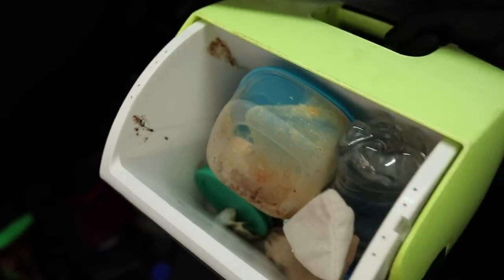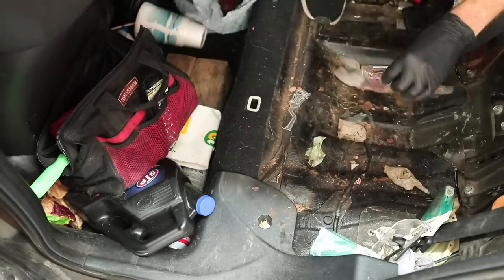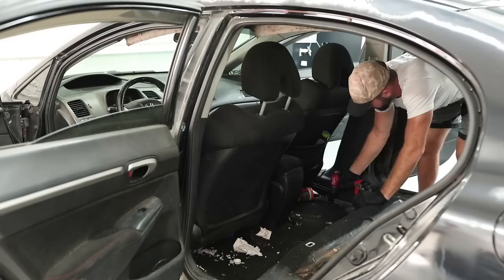That is always part of the fun game, but I did find this cooler that was full of moldy stuff. This thing stunk. It was probably worse than any car I've ever had on this channel. It smelled that bad when I opened it. So that immediately got out of the garage as soon as possible.